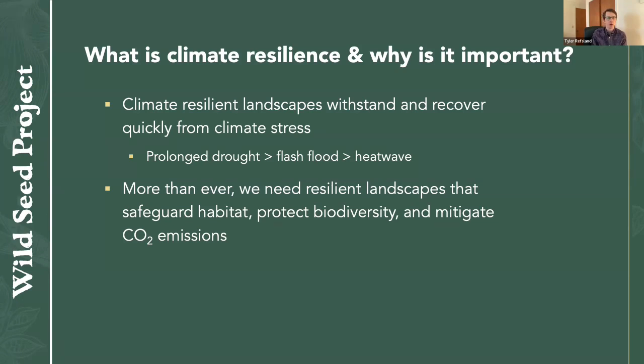So you may have a drought in the fall, followed by a flash flood in April, to a summer with heat waves, and it can be this sort of sequence of events that are abnormal that are really the key to be resilient to. Like we need to plant according to this era that we now live in, which is these sort of sequential abnormal weather events that are going to become increasingly common.